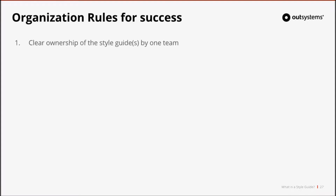But first, clear ownership of the style guides by one team. Create a team with the developers with the best front-end skills and interests, and well, a lot of them don't care about UI, and you know that is true, so it's very important. Second, a clear mandate within the development group to use these style guides. Communicate clearly and directly the goals of the initiative to all development teams.